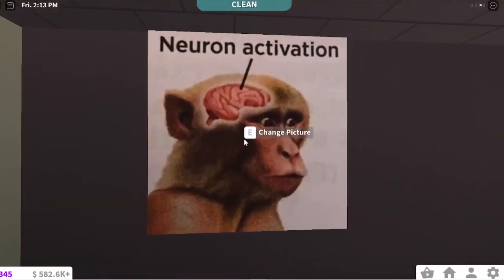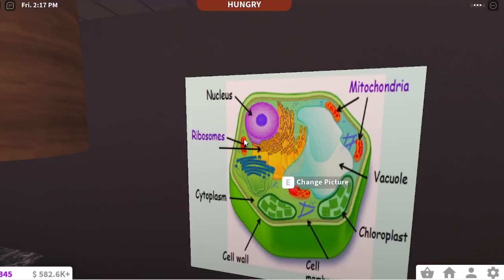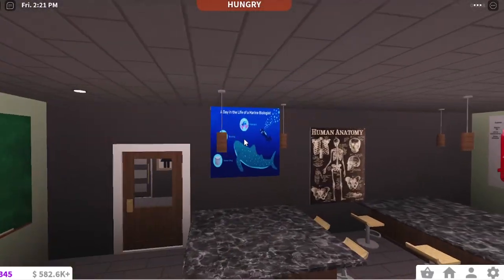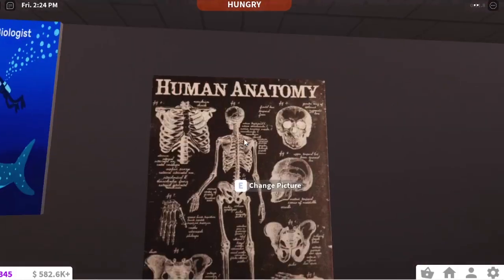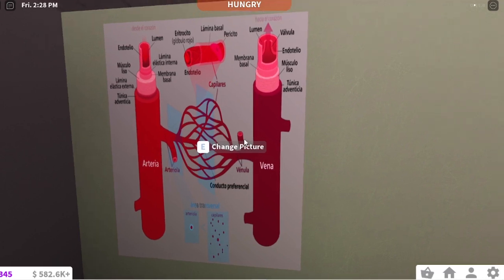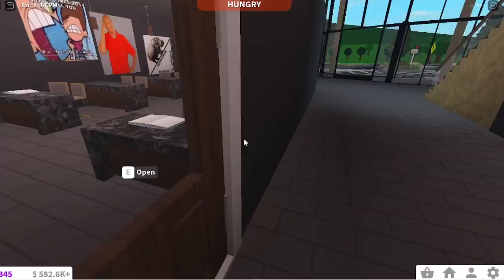So this is the biology classroom. Look at this monkey. It's so beautiful. We got a cell poster. I think I'm touring the posters now at this point, not the actual build. We got a cell diagram. We got a parts of a plant, if you didn't know. Got day in the life of a marine biologist. I don't know why this is here, but got anatomy, yummy. And this is not even in English, and I didn't notice that when I put it. I just searched up biology. I always make my biology friends diagnose me with stuff because each time I have health problems.